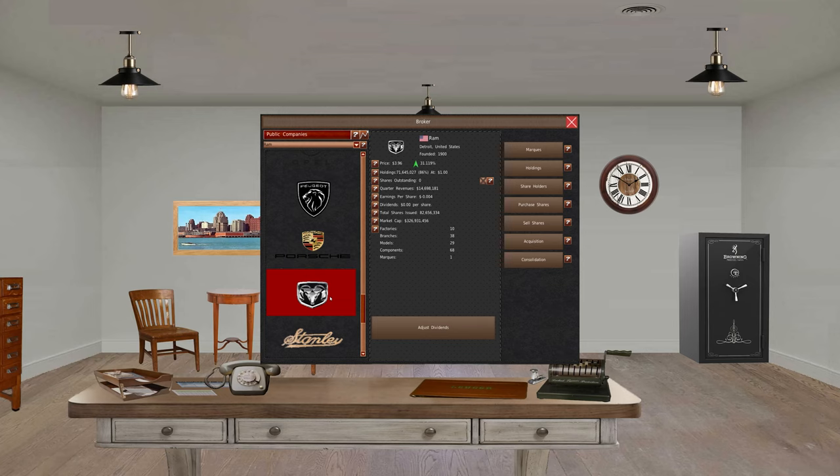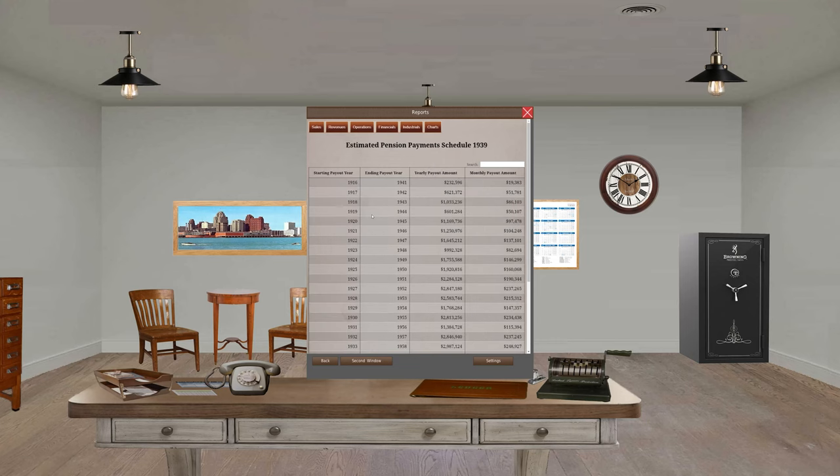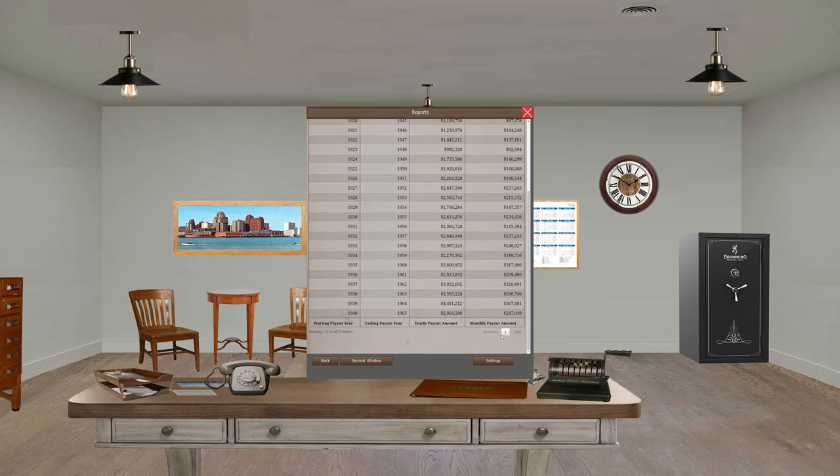Ram has risen to 31.119% with a closing price of $3.96. We're currently now getting additional dividends from Century and Chrysler. Our 1916 employees that retire, our payout ending year is going to be next year in 1941. And for 1940, we have a decrease in our monthly payout amount from $367,601 down to $247,049.